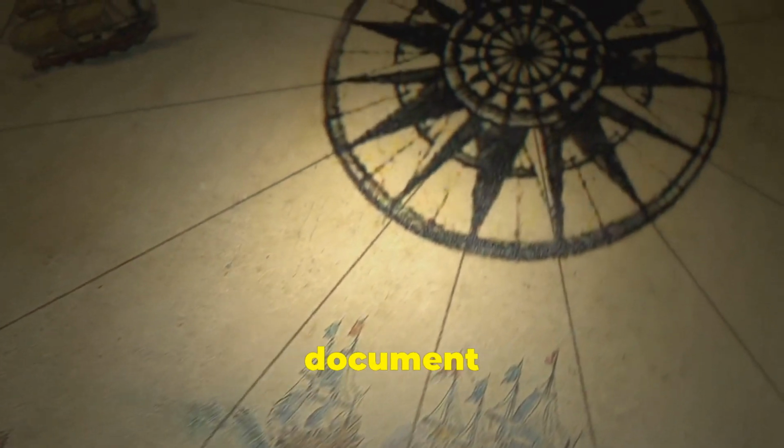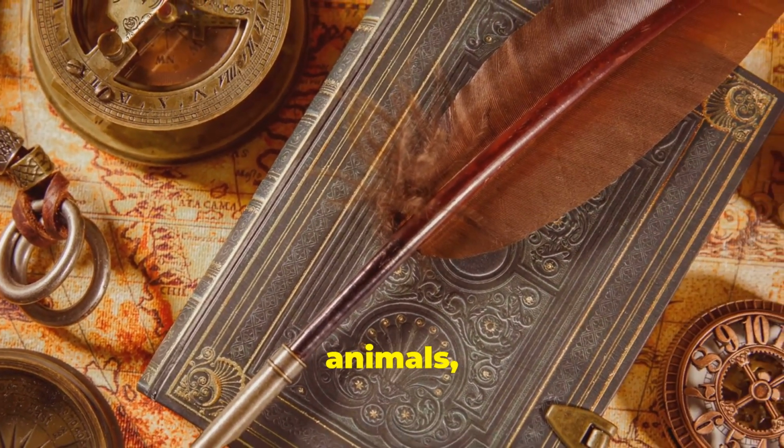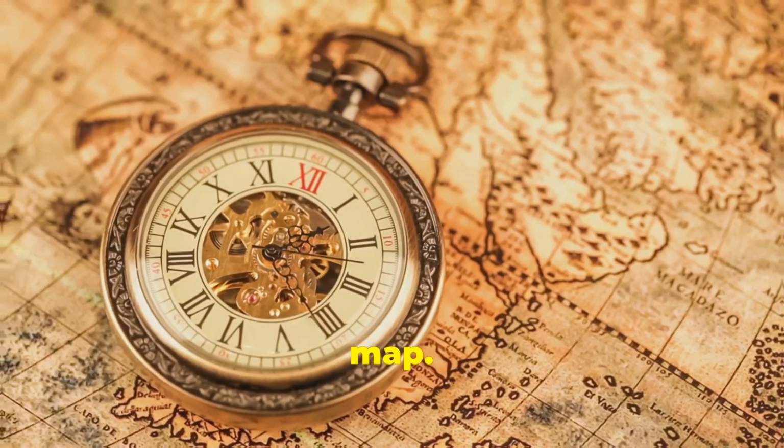The Tabula Rogeriana was not just a geographical document, but also a work of art. It was richly illustrated with miniature paintings depicting cities, people, animals, and plants from different regions, adding a vibrant and engaging dimension to the map.